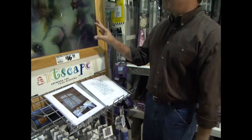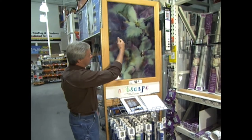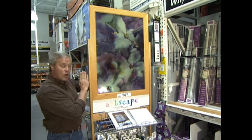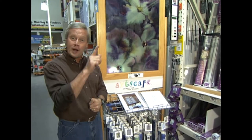Now, it's very easy to install. No adhesive is required. The manufacturer recommends using a spray bottle with water and a few drops of hand soap. You spray down the glass that you want to apply the film to, then put the film over the glass and squeeze out any of the air bubbles, and you're done. That's all that's necessary, unless you need to trim around it a little bit.